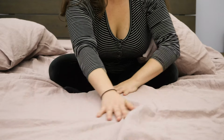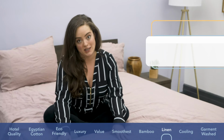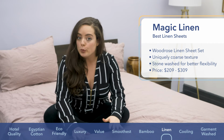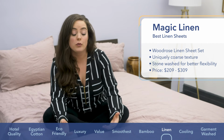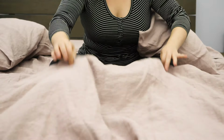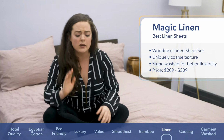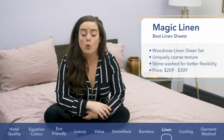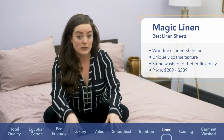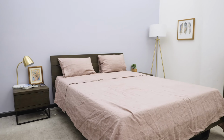Moving on to a totally different fabric and feel, let's take a look at the Wood Rose sheet set from Magic Linen. Now, these sheets are made from 100% linen, and some of you may already know that this fabric is considered to be one of the most breathable fabrics out there, and it's also known for its uniquely coarse texture. It's got a sort of gently massaging quality that's definitely unique to this specific fabric. However, this particular sheet set has been stone washed.